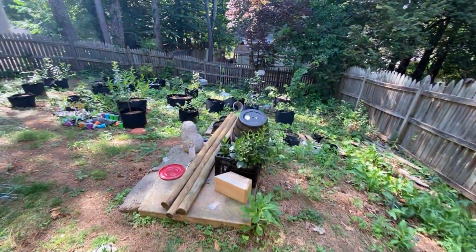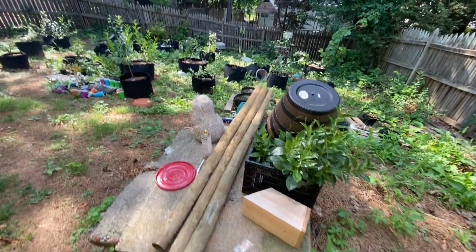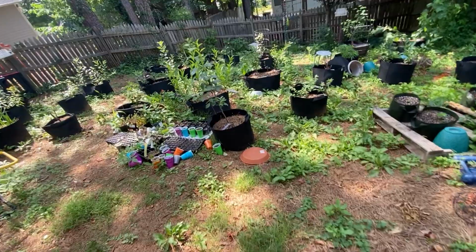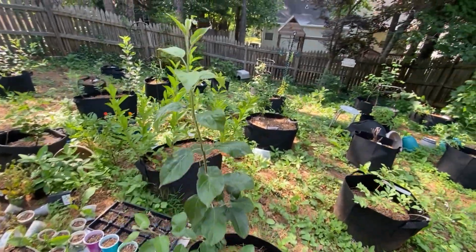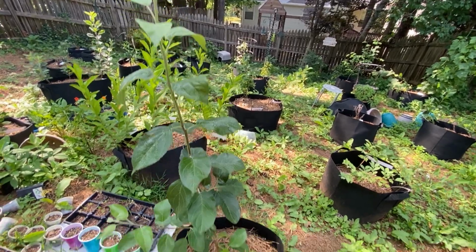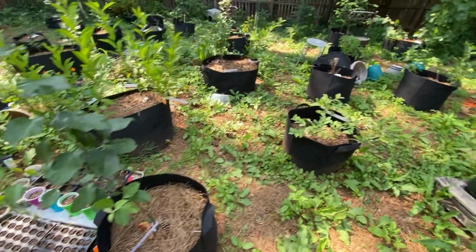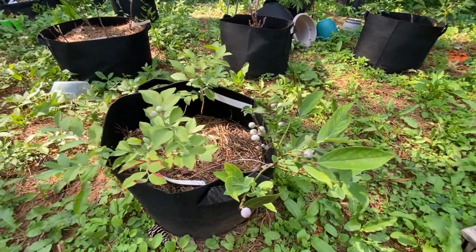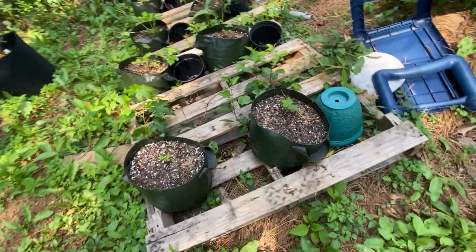Oh, so many weeds. So many weeds. All right. Oh, and definitely time to trim these back. This is my beautiful Granny Smith apple tree. My blueberries, my strawberries.